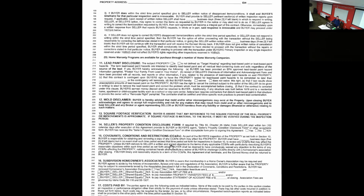Covenants, conditions, and restrictions. We are not responsible for CC&Rs. If they would like those, we can help request them, or they can get them from the title company. There have been many lawsuits about CC&Rs, what they can and can't do. We are not to interpret them. You can't say, oh yes, you can have a dog run, oh yes, you can park your RV out in front of the house, or oh yeah, you can have such and such type of tree.